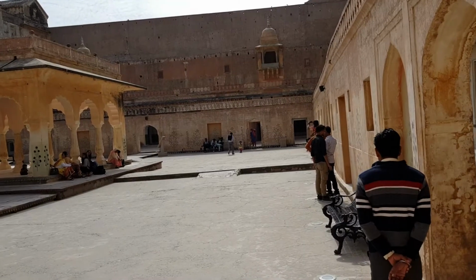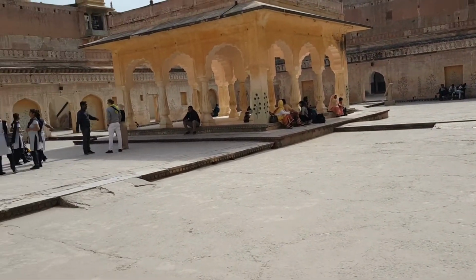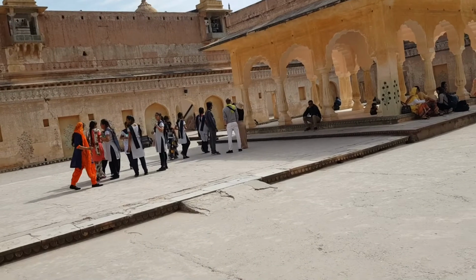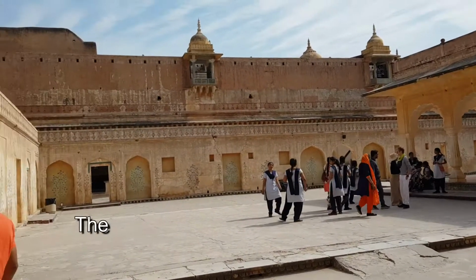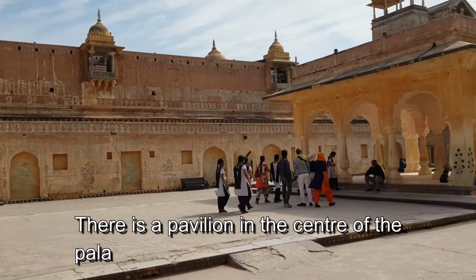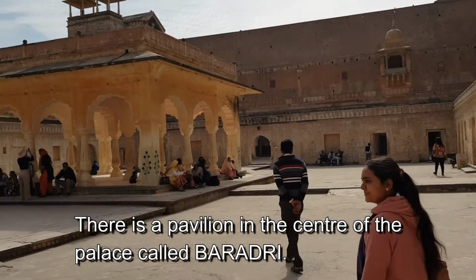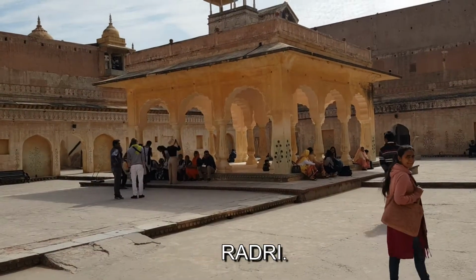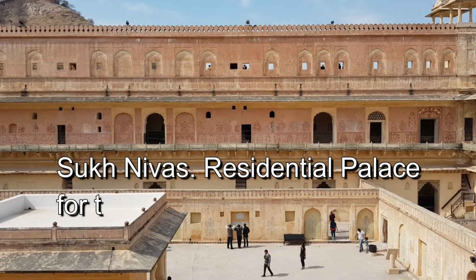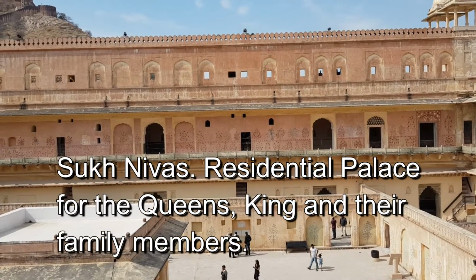This is in the center of the Amer Fort, built by Raja Man Singh in 1589. It took about 25 years to build this massive fort in Jaipur in Rajasthan. What you see right across me is a pavilion, where we saw the Meena Bazaar, basically for the ladies, for the jewelry and for the stone shop.